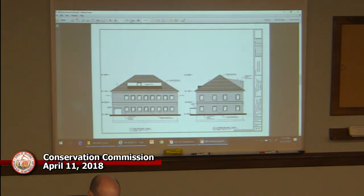Is there any thought to maintaining, saving some of those monitoring wells that have been installed there? Well, we do have an LSP who's going to be on site during construction. Yeah, it's Mike Richard. So he is our LSP for this project.